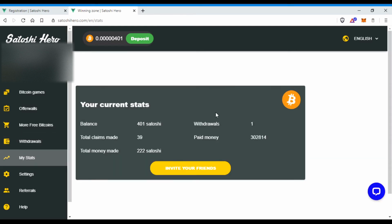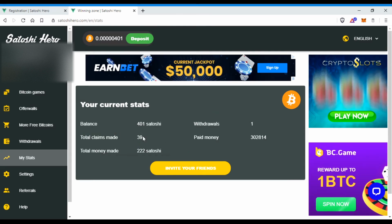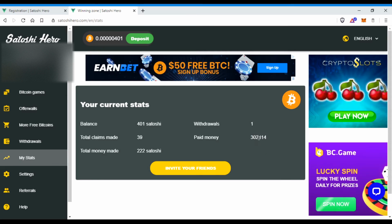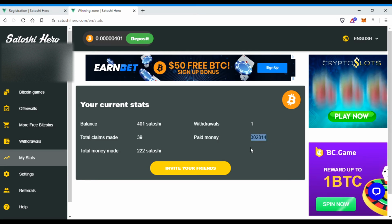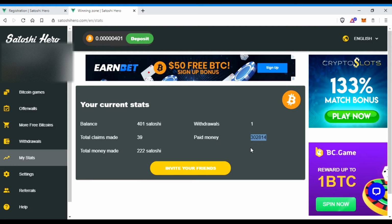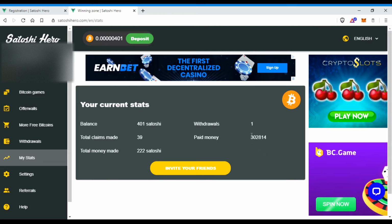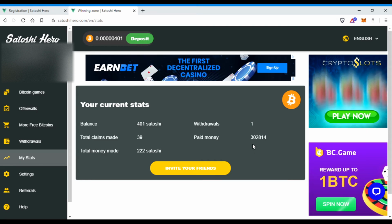When you click on My Stats, it's a very simple little stat page that shows your current balance, total claims that you've made, how much you've earned, how many withdrawals, and how much you've been paid. And this is not all from referrals. I played the Buffalo slot machine once, and it just kept going and going, and I won 4 or 5 times in a row and got some bonus spins and got lucky. But again, I do not recommend gambling your crypto on slot machines. I was just doing this for fun, and it just jumped right up on me, so I kept going, and then I cashed out.